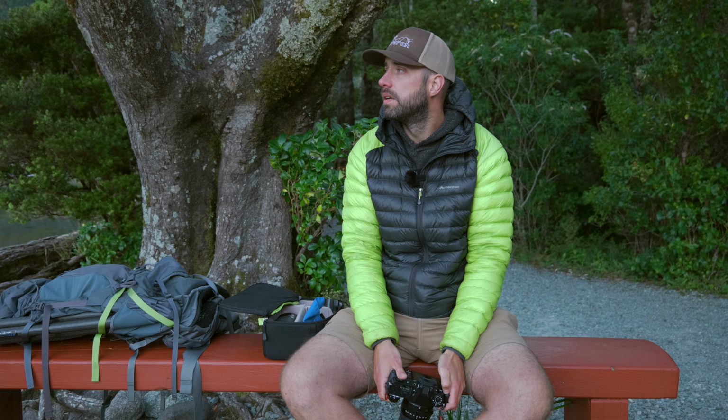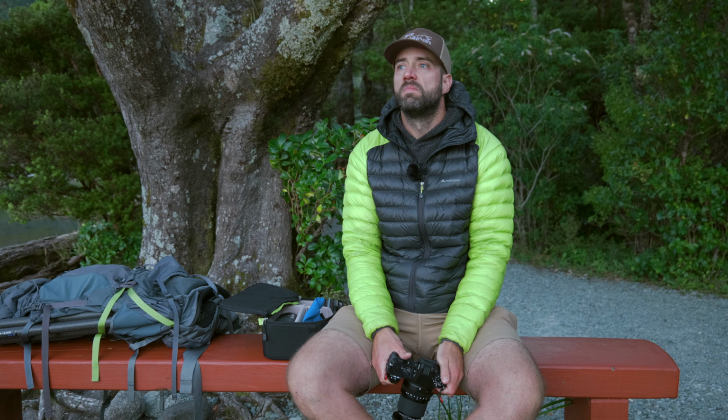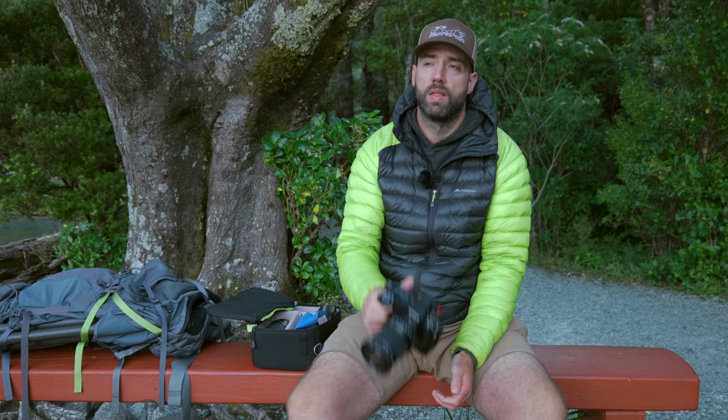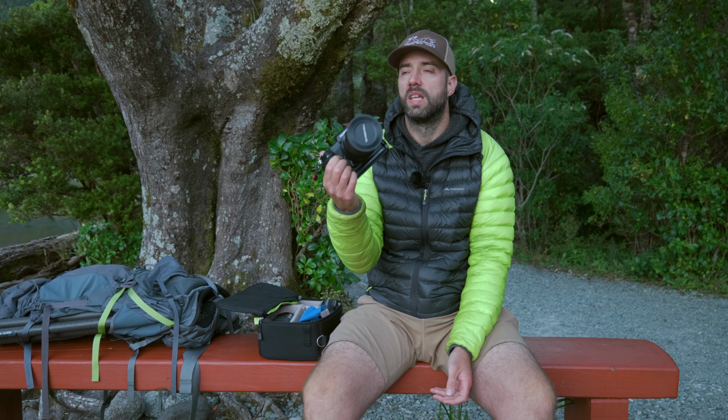But I think it's because it's coastal and it's tidal. It's very difficult to photograph. So this morning I've been going around photographing with the Fujifilm GFX 50S2 and the 30mm prime lens, which is on here right now. And I've been hand-holding the camera.